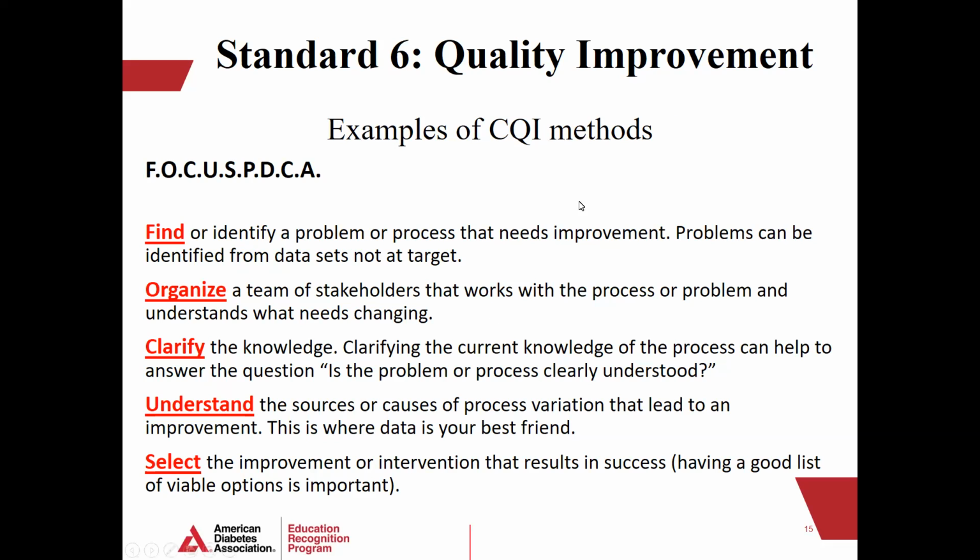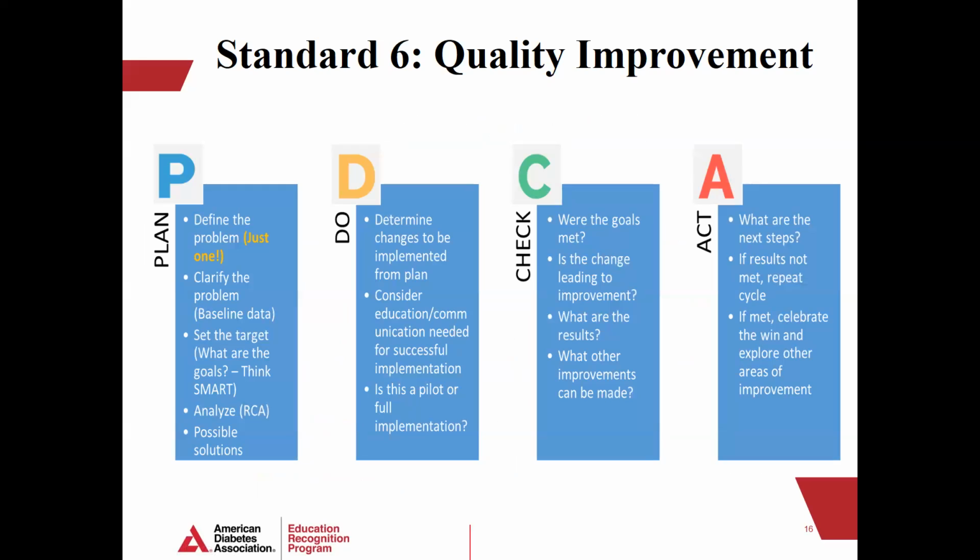I put this in here as some examples of CQI methods. There's a few. This one is focused on PDCA. There's many different frameworks that you can use, but I thought it might be helpful just to add a couple into this presentation. The one that we have actually adopted, the framework at Temple, is PDCA, which is Plan, Do, Check, Act. We do use this for all of our continuous quality improvement across the health system. So in that way, everybody's kind of speaking the same language.